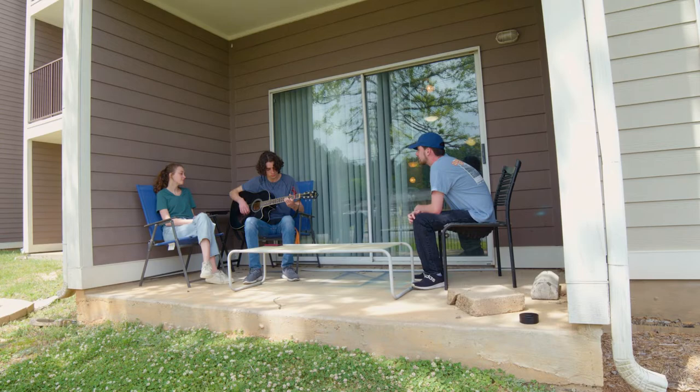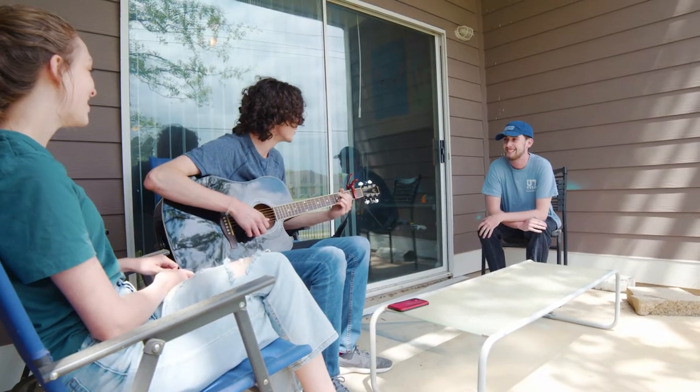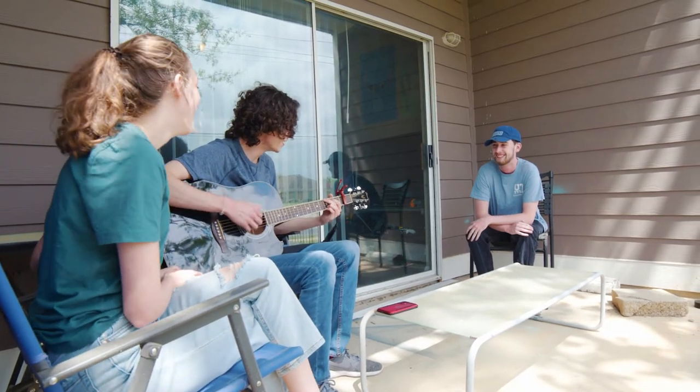No matter which option you choose, one thing's for sure: life on campus is just more fun. UT Tyler combines all of the comfort and amenities you'd expect from off-campus housing with the invaluable experience of having the whole Patriot community right outside your door.